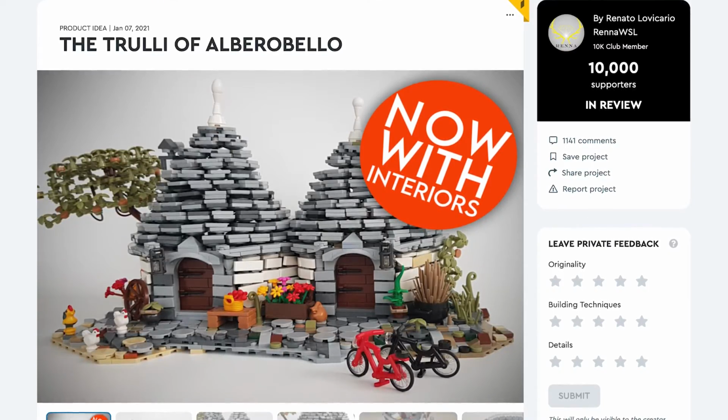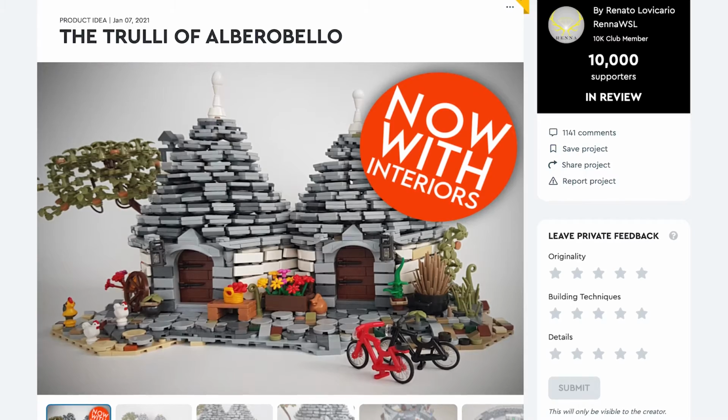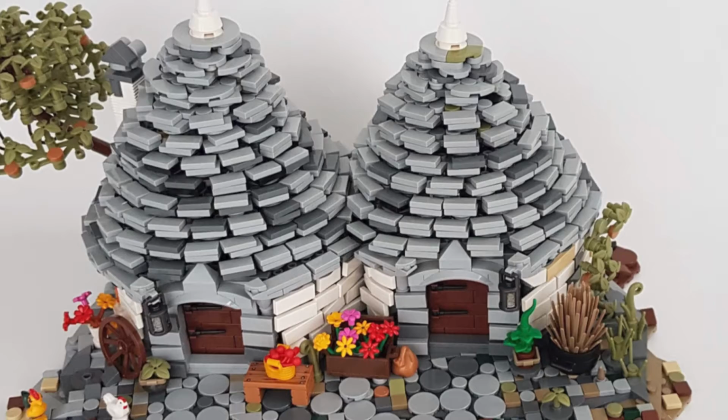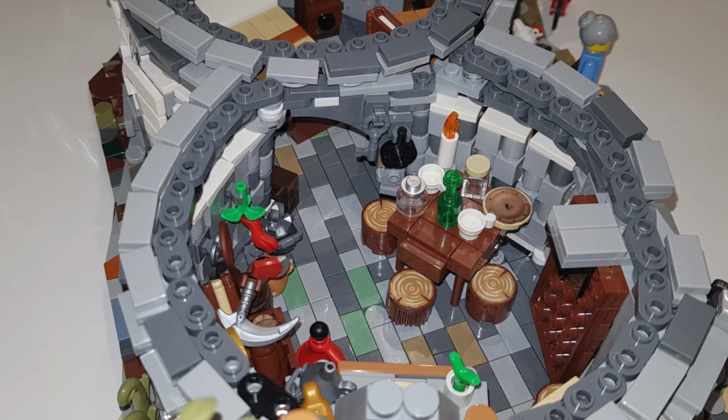Number 30, The Truly of Albero Bello by Renato Lovicario Rena WSL. I don't know what this is, but I really like the way it looks. There's a really unique roof style to this that's just beautiful. It's a small little, looks like stony hut with some trees. Again, I have no idea what this is, but it's really pretty, and I doubt LEGO would pick it.